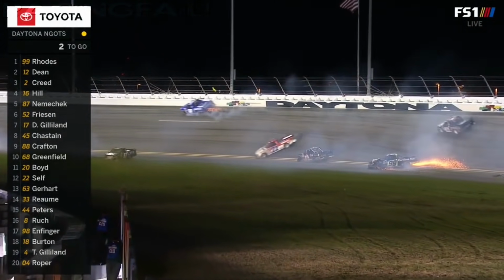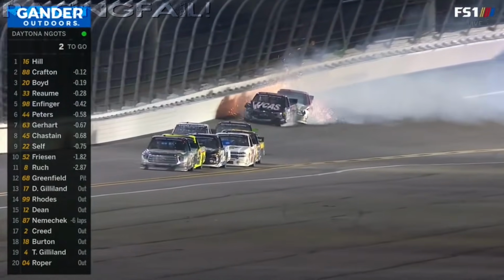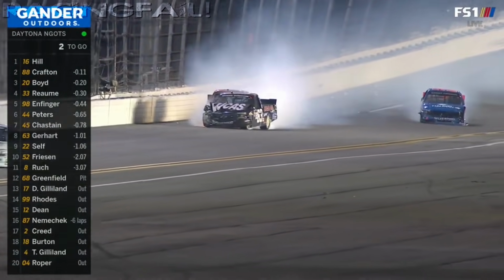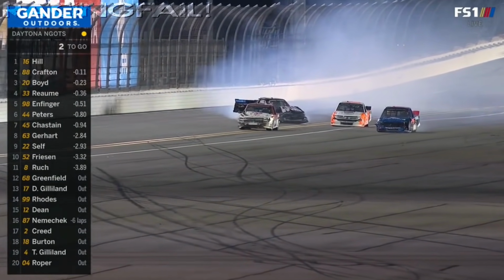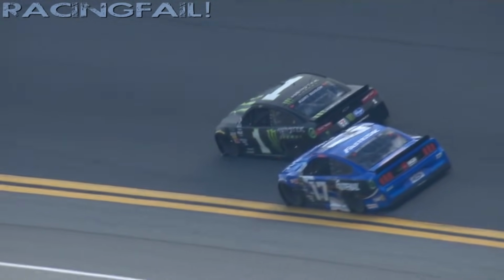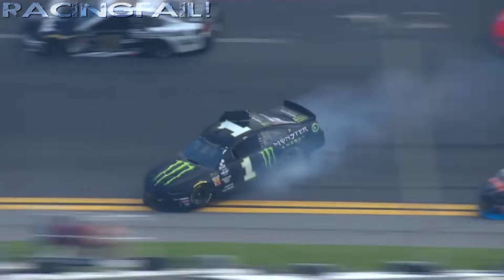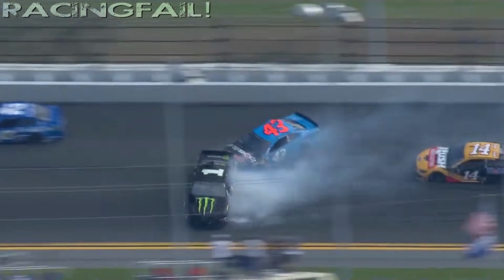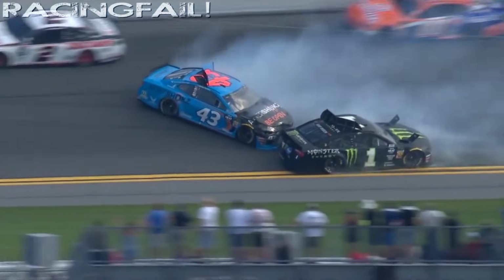Incident. Timothy Peters, Ross Chastain. Contact and another crash, and this one involves Gerhardt in the 63. And the caution is back out. Oh, man. You can see he went up, side drafted the 17. Did he and the 17 touch a little bit here? Yes. It looked like Kurt thought he could get clear, get down in front of Ricky Stenhouse Jr. Just wasn't quite there yet.